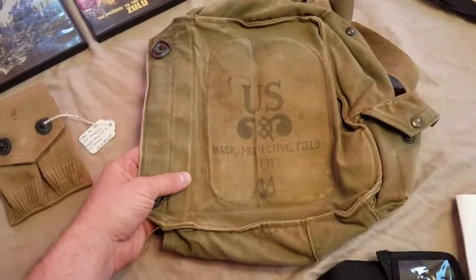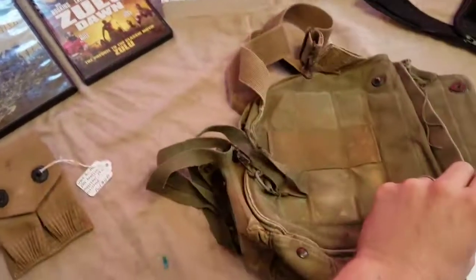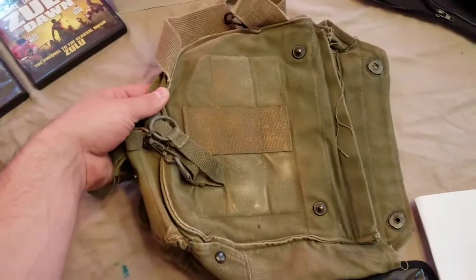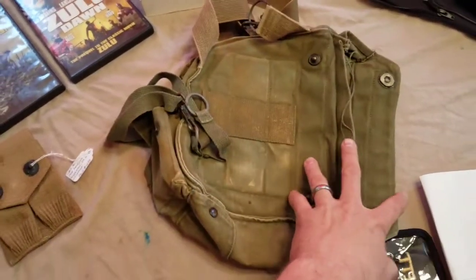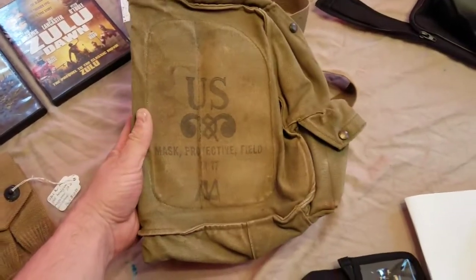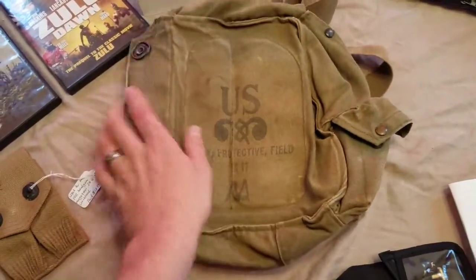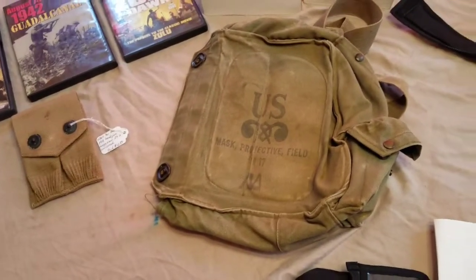Honestly, I don't know if this is World War II or maybe Korean War, so some of y'all can school me on this, because I really don't know. I haven't even researched the thing. I got this for $10 at an antique store about 3 or 4 months ago, so I thought I would go ahead and show y'all this. Overall, it's in great shape. I think $10 is a pretty good deal on that.